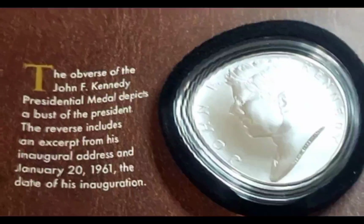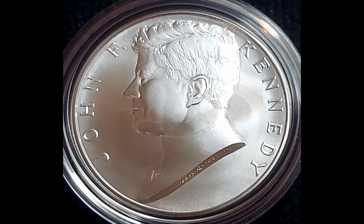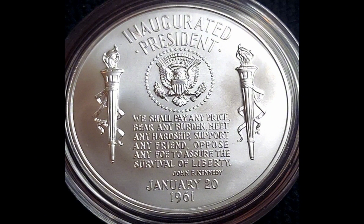The presidential silver medal was struck at the Philadelphia Mint using a 3/9 fine silver American Eagle planchet. The designs on the medal would match those of the JFK bronze inauguration medal from 1961. The obverse of the medal would depict a profile of JFK with the inscription, John F. Kennedy. The reverse of the medal would depict the presidential seal with the burning torches of liberty on each side, and the following excerpt from JFK's inaugural address.